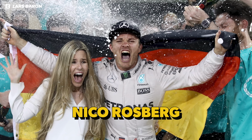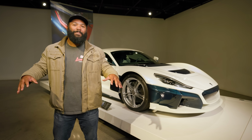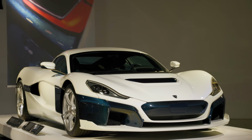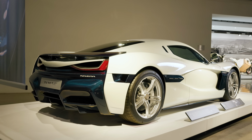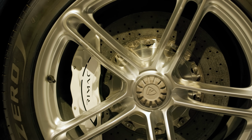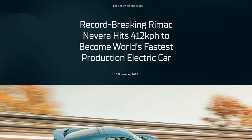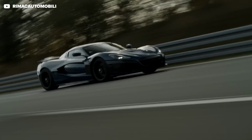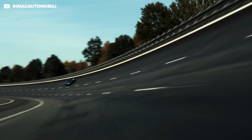The 2016 F1 champion Nico Rosberg owns one of the highest horsepower production cars ever made. We're talking the Rimac Nevera. The Nevera is powered by 4 electric motors, one for each and every wheel in the car. Together they make 1,914 horsepower. And while it's the 3rd on the list for horsepower, the Rimac Nevera is the #1 car in speed. With a top speed of 258 miles an hour, this Croatian hypercar is the fastest electric production vehicle in the world.